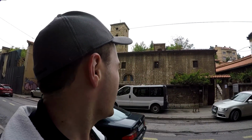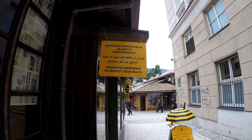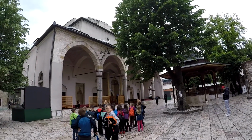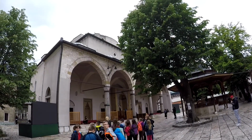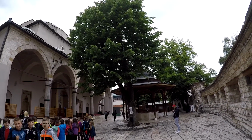Coming to the north, we have an old Serbian Orthodox church. Innovative underwear to protect your health. Interesting. Coming back down Sarači Street, we have the Gazi Husrev-beg's Mosque.